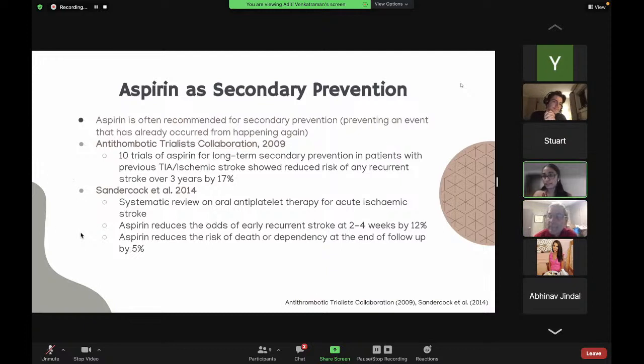Yes, so there is a lot of evidence to support the usage of aspirin in secondary prevention. What secondary prevention means is that you've already had an event happen, whether that's a myocardial infarction or a stroke, and you're taking medication and undergoing different forms of therapy to prevent that event from happening again. The Anti-Thrombotic Trialists' Collaboration published an article in 2009 where they looked at 10 trials using aspirin for long-term secondary prevention in patients with a previous transient ischemic attack or ischemic stroke. It showed a reduced risk of any recurrent stroke over 3 years of 17% compared to the control group.